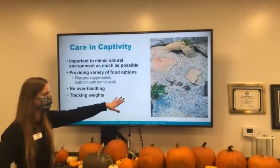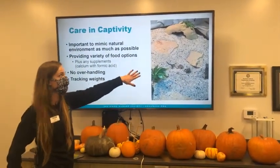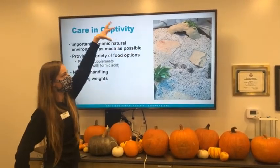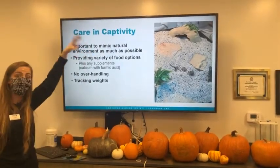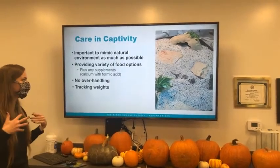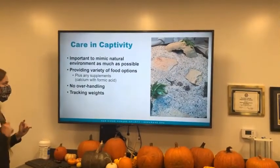But the house that he lives in is really, really big. This is just a little piece of it. And he has plenty of sand to bury in. He has little basking rocks, little hides that he can hide and take shelter in. And there's lots of lamps on top of his little house that keep him warm and that give him those UVA and UVB rays to make sure that he is staying healthy and he's growing properly and he's able to digest his food and all of that good stuff.